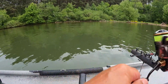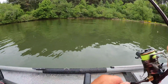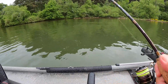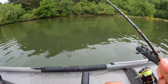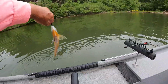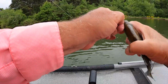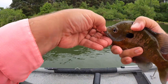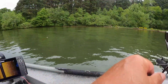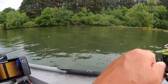Here we go. Oh, mercy, folks. Mercy. Another bluegill. Another good bluegill. Shoot fire. Wow. Yes, sir. I'll take them all day, folks. All right. Here we go.